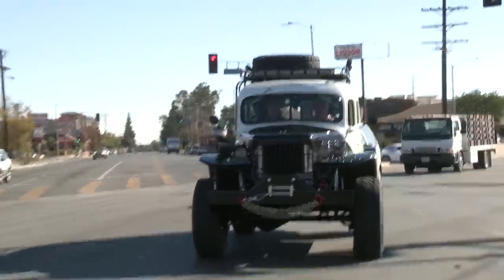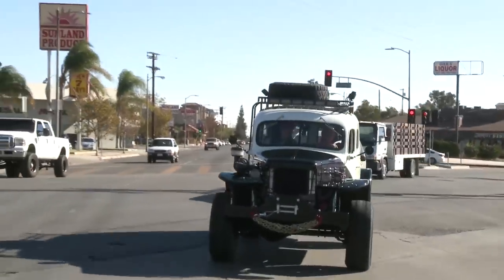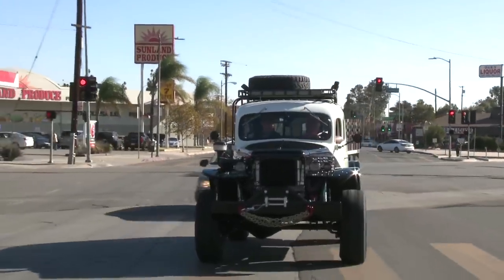I love the sound of the turbo. Yeah, that rush of power comes on. You can just feel it pulling you back in the seat.